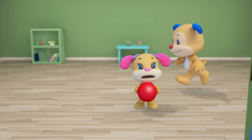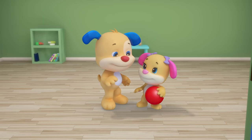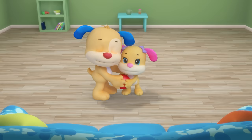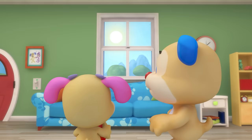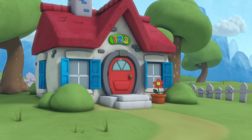If you're sad and you know it, get a hug. If you're sad and you know it and you really wanna show it, if you're sad and you know it, get a hug. If you're excited and you know it, jump around. If you're excited and you know it and you really wanna show it, if you're excited and you know it, jump around.